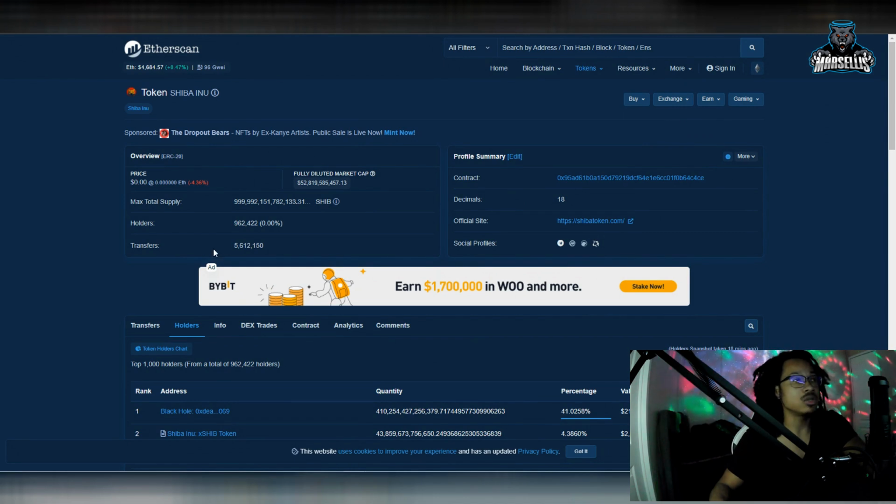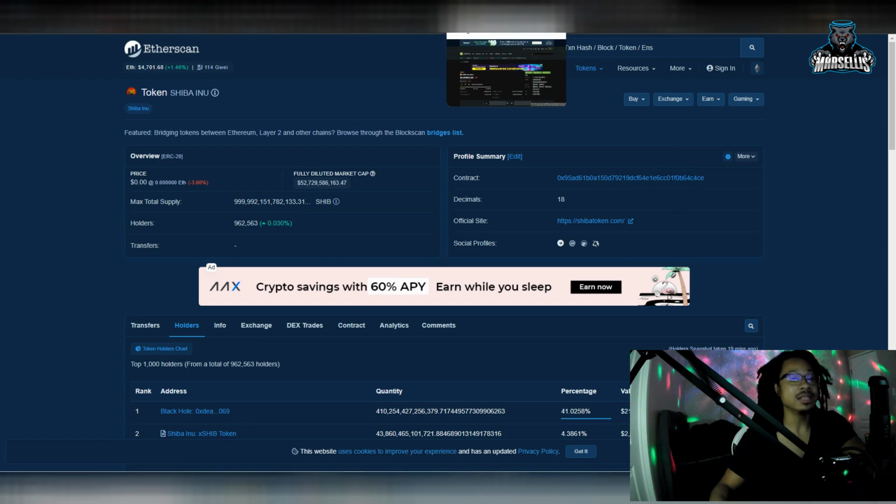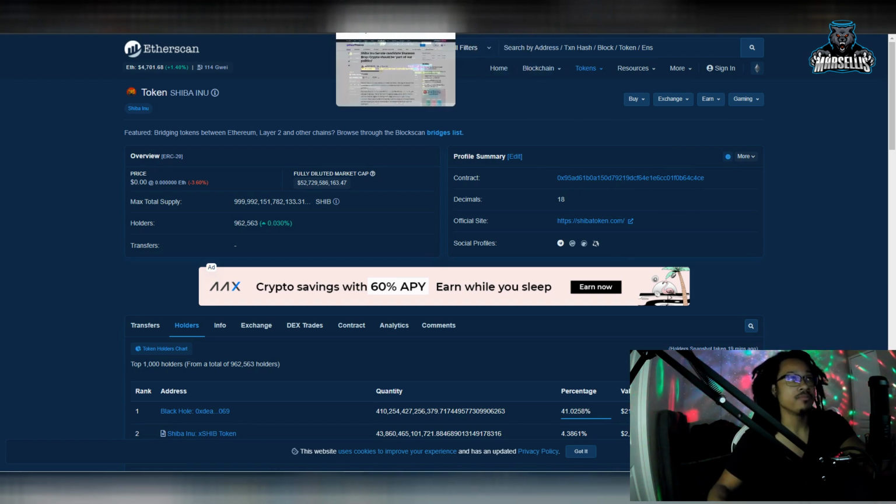That's 962,422. Hit the refresh button, 962,563. So sooner or later, we're going to pass that. We're going to end up at 1 million, because about every 5-10 minutes, we get about 100 new people into Shiba Inu. That is a lot of people getting into Shiba Inu about every 5-10 minutes.